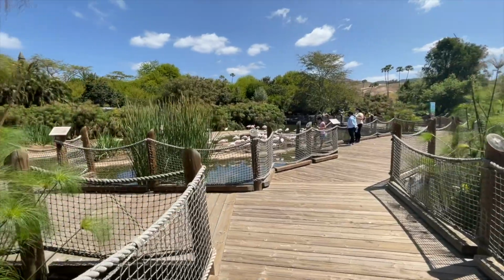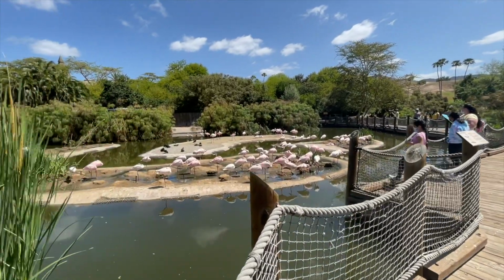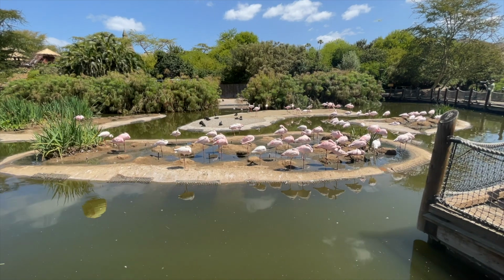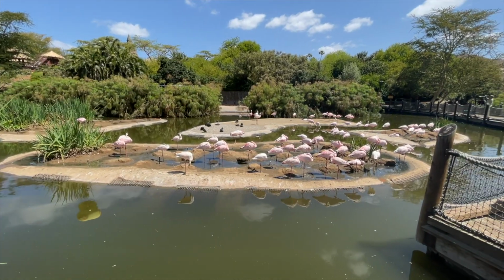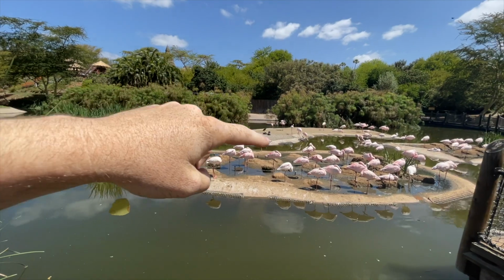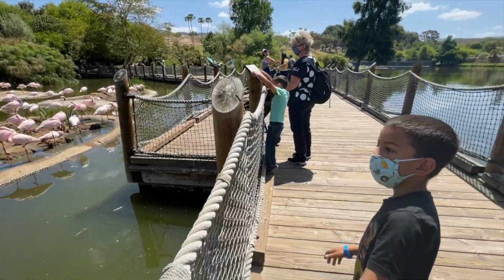There are multiple locations for flamingos here at the San Diego Zoo Safari Park. The first is right in the entrance as you're coming in to the main food hub area, but the other is down here on the Africa Loop. Lots of them just hanging out. 1, 2, 3, 4. You counting all the flamingos? Let's count them, buddy. 80. There are 80 in there.